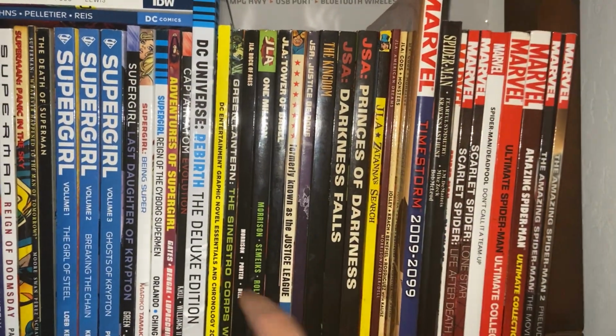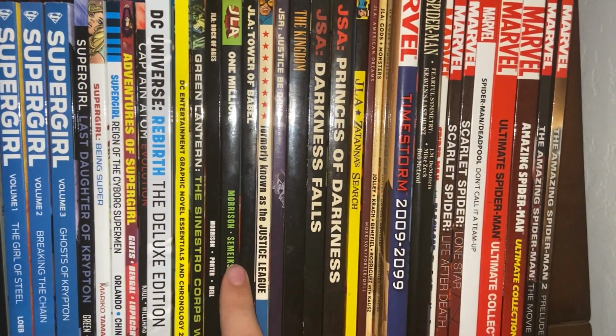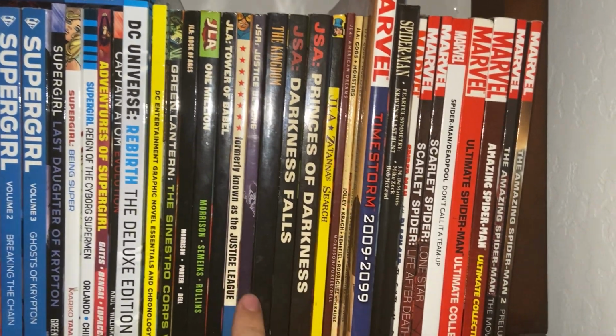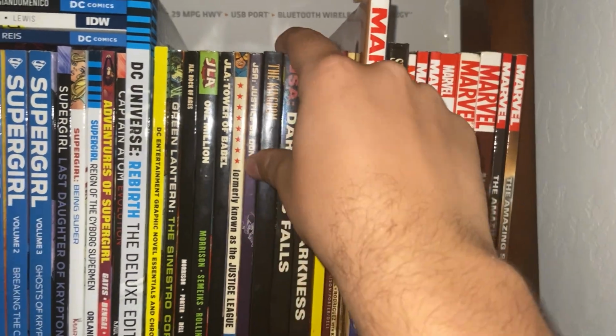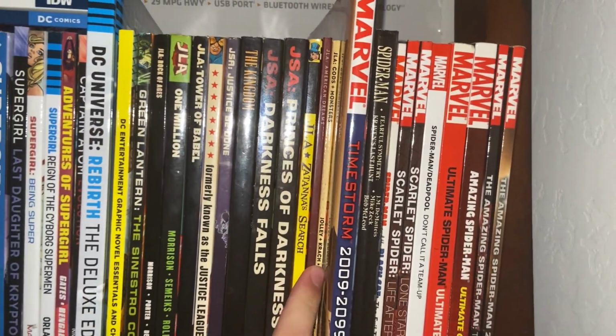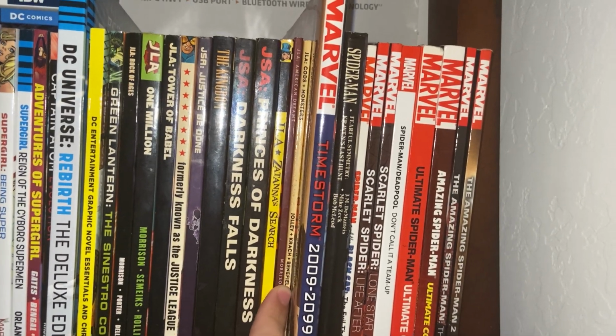Green Lantern, The Sinestro War. I haven't read any of these. I'm bad, I know. JLA, I got these for cheap though. JLA, Tower of Babel, The Kingdom. Which is this like a sequel to Kingdom Come? I have no idea. Zatanna, some Gods and Monsters.